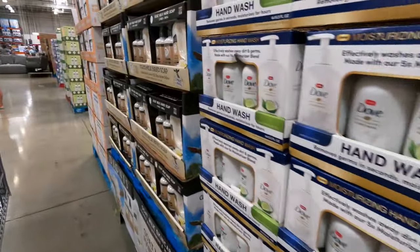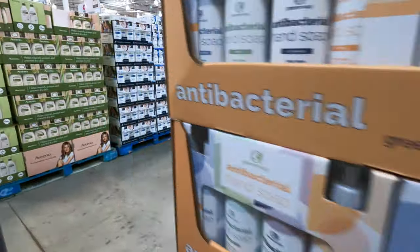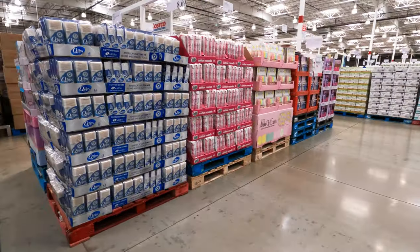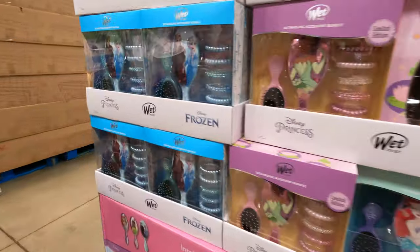Oh man, I'm looking at the lines to check out and there's so many people here. Everyone wanted to take advantage of the deals today, I guess. I guess they didn't get the memo.